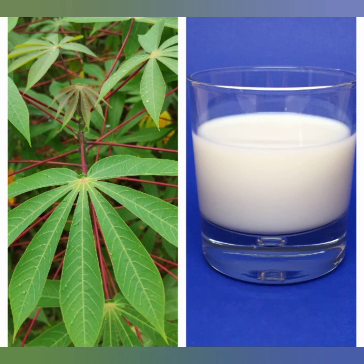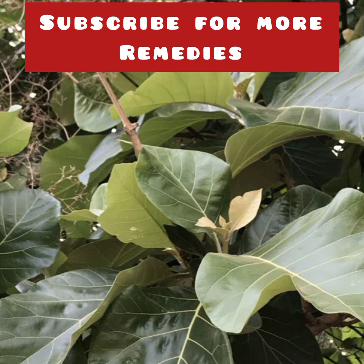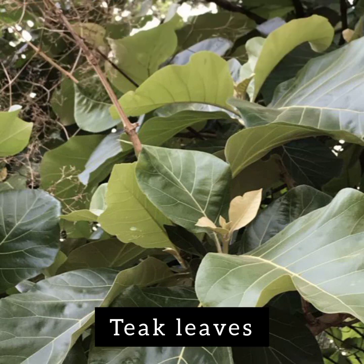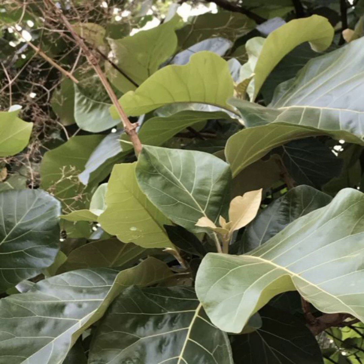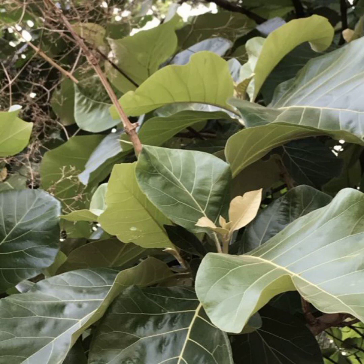Now let's look at the last thing you can use to boost your blood. The last herb that I want to talk about for boosting your blood instantly is the use of teak plant leaves. The teak plant is what they mostly use for electric poles. If you get some of the leaves, you boil it and then you drink half a glass twice daily for just 4 days and then you see that your blood will be boosted.